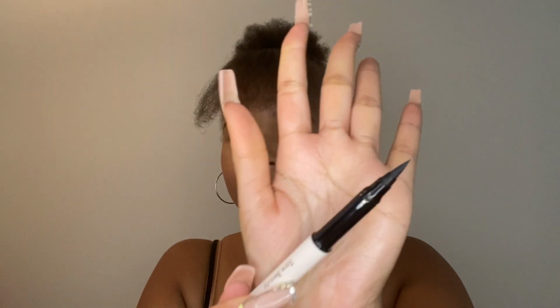Y'all, this literally is a calligraphy pen. Do you see that? And this feels so smooth and so luxe. And I love this little pen looking tip to it. This is a very simple but pretty thing to have in your makeup collection. It looks like you're supposed to use a pen, but no, baby. It's like this. So I really like this, just by looking at it.